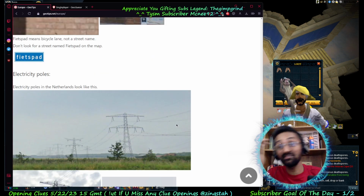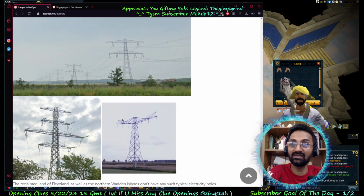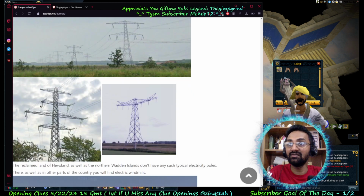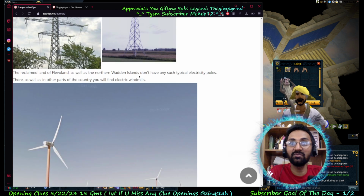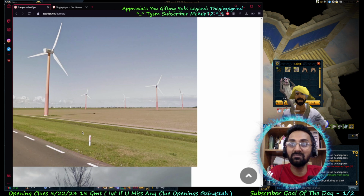Electricity poles in Netherlands look like this. Ooh, okay. Oh, this is blue. What is this? That looks interesting. Okay, the reclaimed land of Flevoland, as well as the northern Wadden Islands, don't have such typical electricity poles. Okay. There, as well as in other parts of the country, you'll find electrical windmills. Okay. And that little tiny red and white bollard.